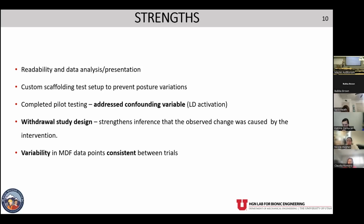The custom scaffolding test setup I thought was great, because the variation in postures can really affect what that EMG activation is. And so they made sure that that was set for every single subject.